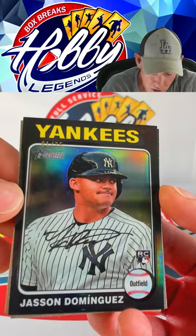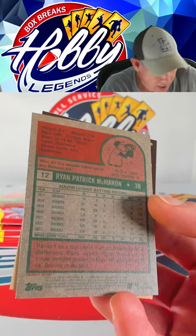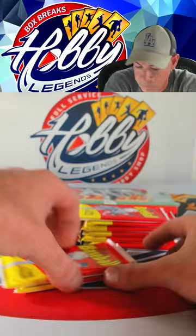That is a good hit for you, Yankees. 61 of 75 on the J-Dom. Wow. Massive, dude. Yeah, it is. Very nice. Congrats on that, J-Dom. That is the first black chrome that we've seen out of Heritage so far. Then we have Ryan McMahon on the low numbered short print. Oh, that looks good, man. That black is practically beautiful.